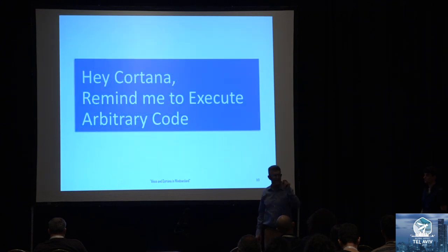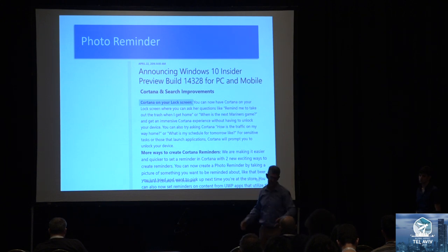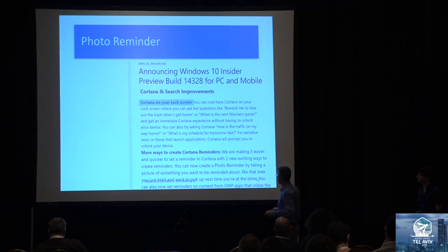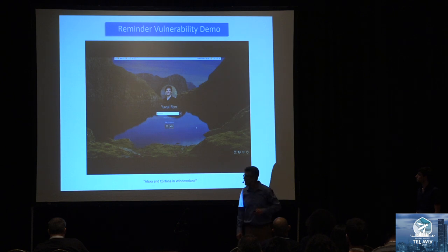Just to give you an idea of what a vulnerability like that looks like, we took the reminder application. So you can say, "Hey, Cortana, set up a reminder." Of course, this is essential to voice assistants. It was announced at the same time as Cortana over lock screen was announced, and you can see it goes hand in hand. And it looks something like that.